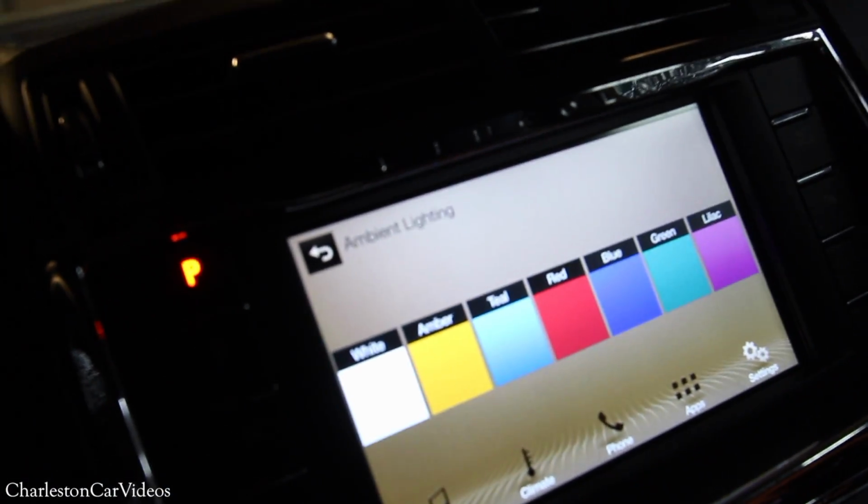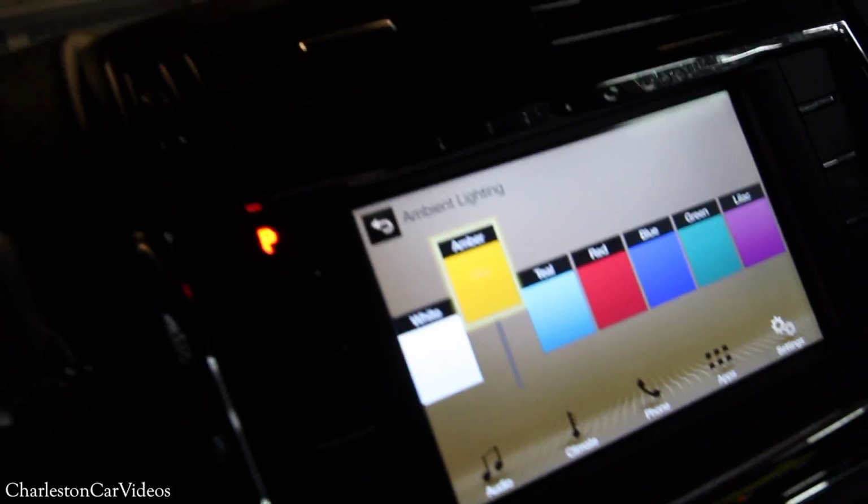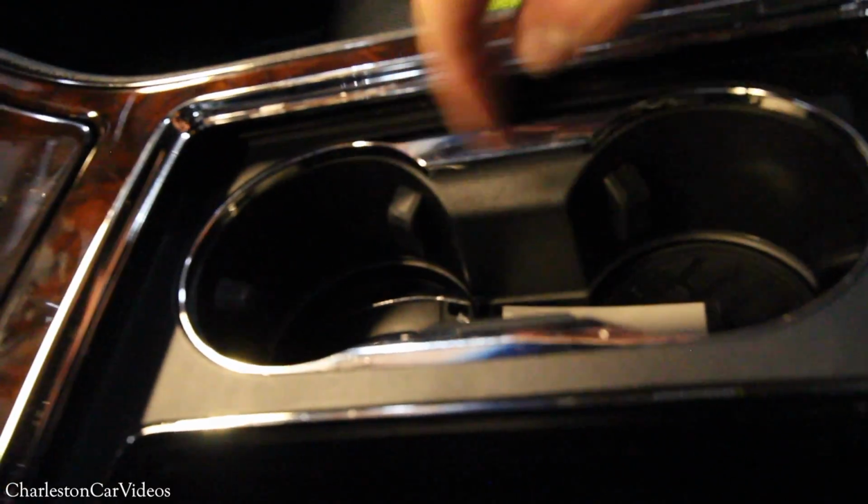There we go. And you can change it. So right now it's on amber. Now let's see why they're not showing up. Because we do have some ambient lighting right in here. Let's see. Well, our headlights are off, so that would tell us one thing. And there you go. There's your amber.